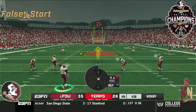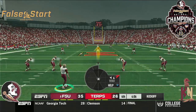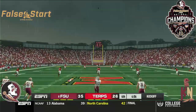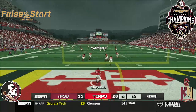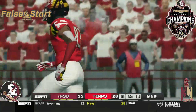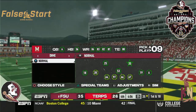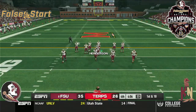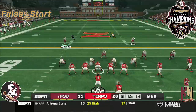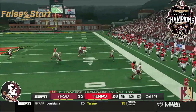Looks like they're ready for the kick. Sends it sailing downfield. This one's going to be down in the end zone for a touchback. Well, the guys are chomping at the bit down there, waiting for the game to start back up. Just throws this one away.